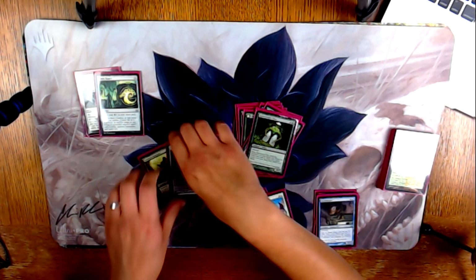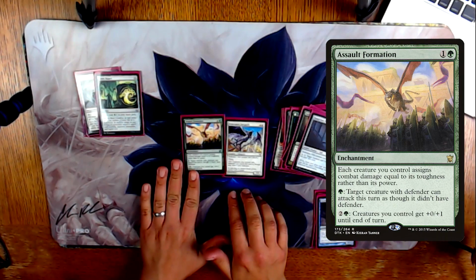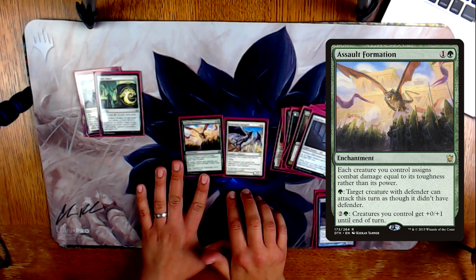And then my game plan here is to either use Wakestone Golem or Gargoyle, who is a 3/4 defender but can make other things not have defender. And then Assault Formation, which is all my creatures deal damage equal to their toughness. Oh, perfect. Okay. Then my plan B is mill, of course. Always the plan B.